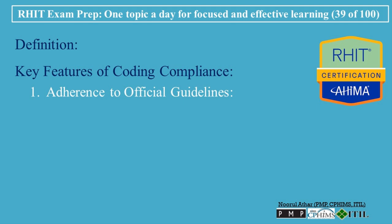Coding compliance requires healthcare providers and coding professionals to follow official coding guidelines, such as those issued by the Centers for Medicare and Medicaid Services, CMS, the American Medical Association, AMA, and the World Health Organization, WHO. This ensures that codes are assigned consistently and accurately.